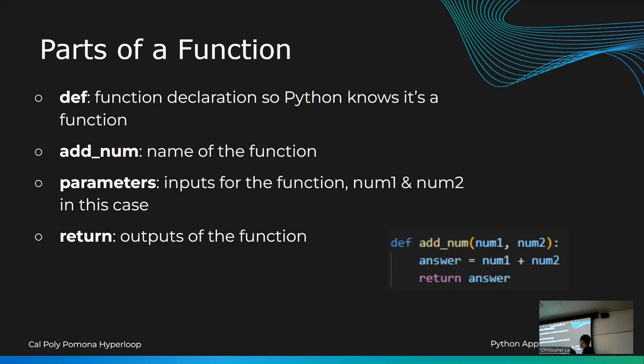Now, in other coding languages, you might need to define what data type it is. Python doesn't care. You just got to make sure you know what you're doing.